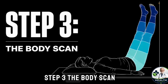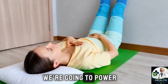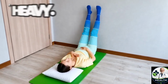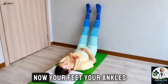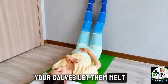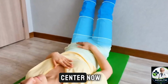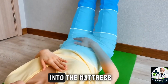Step 3. The body scan. Eyes closed, legs still up. We're going to power your body down, one piece at a time. Start at your toes. Tell them quietly, you're heavy, you're warm, you're done for the day. Now your feet, your ankles, your calves, let them melt. Your knees, your thighs, feel them get heavy. All that fluid is draining down toward your center. Now your hips, your lower back, let it all sink into the mattress.